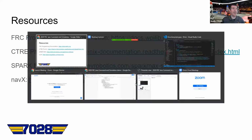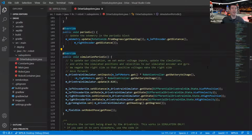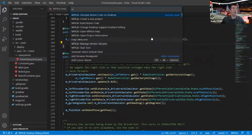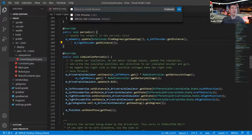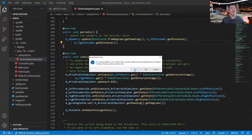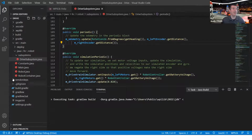Sure, we can show real quick how to add the vendor libraries to a project. So if I've downloaded the Cross the Road Electronics library and I want to use it, I have a Talon SRX on my robot and I want to instantiate the Talon SRX classes, I need to open up that command palette and choose Manage Vendor Libraries. And then if I've done the install on my computer from that link, I can say Install New Libraries Offline, and I'll get a list of the libraries that I have available. So I have the CTRE Phoenix here. I just select that, click OK. It'll ask me if I want to rebuild. I say yes. And then once it's done building, I should see there's a file in here that tells me what my libraries are. And now I can use those classes in my robot.